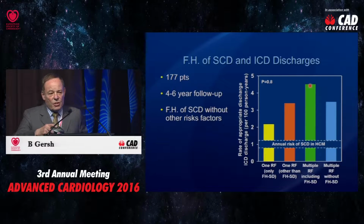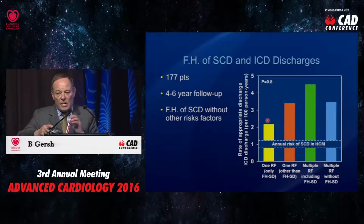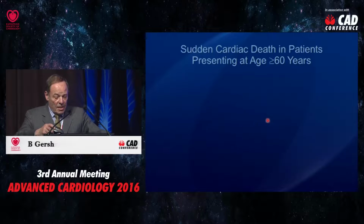So the conclusion that we made from this was that a positive family history, in the absence of other risk factors, is a risk factor for sudden cardiac death, although it is not as powerful as we thought. But we feel it provided us with a justification to place ICDs in these patients, and the guidelines have agreed in that.